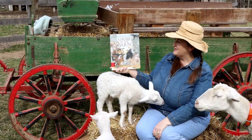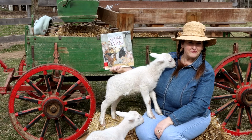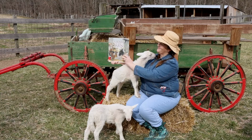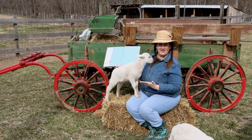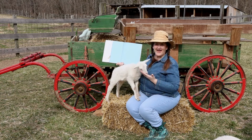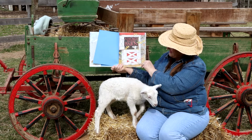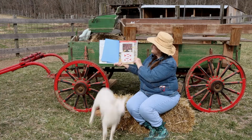A Home in the Barn by the author of Goodnight Moon, Margaret Wise Brown, and the illustrator is one of my favorites, Jerry Pinkney. And this is one of my friends. We're going to call her Lammakin right now because she's nameless. She was born on Valentine's Day. A Home in the Barn, published by HarperCollins Publishers.